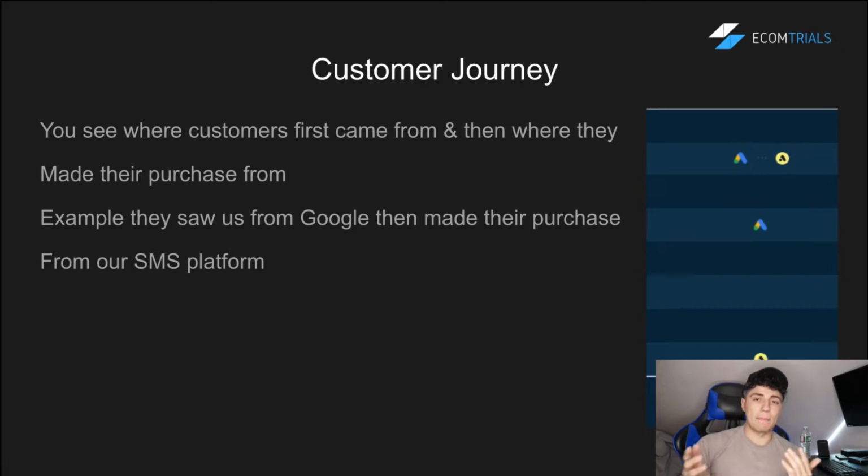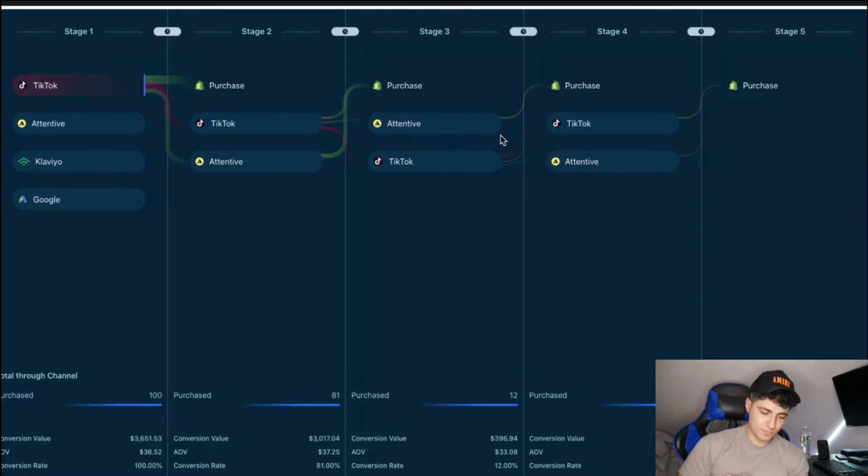So that's the sort of thing that I mean. You're able to track along those different platforms, and the integration is really easy to set up. So this is what I mean, the whole customer journey. This customer came in here from TikTok. Stage 2 saw us on TikTok again, and then here saw us on TikTok again, and then came and saw us on TikTok 4 times to actually make that initial purchase, right? Obviously drop shippers are more targeting impulse buyers, people that are buying straight off ads, but the customer journey is actually what matters the most.